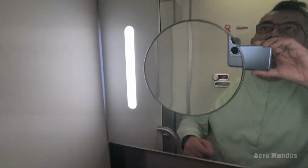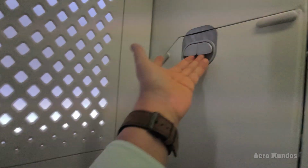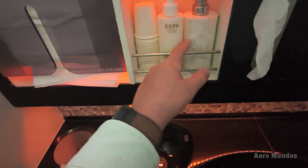To grab in case of turbulence. A vanity mirror. Another big mirror. And what is this? For the babies. Okay. And of course in color dark brown. Some lotions and something to make your skin not to be so dry during the flight. So it's not bad, it's not so narrow, spacious.